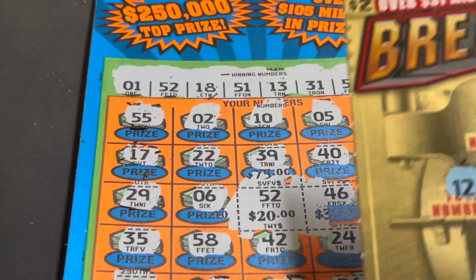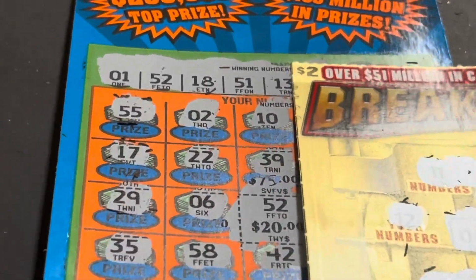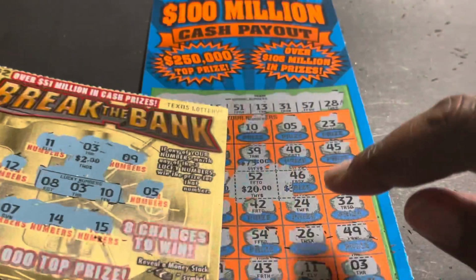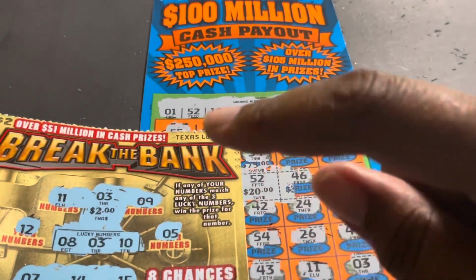And so all together, this session is a $2 profit. $20 win on this ticket and $2 there.